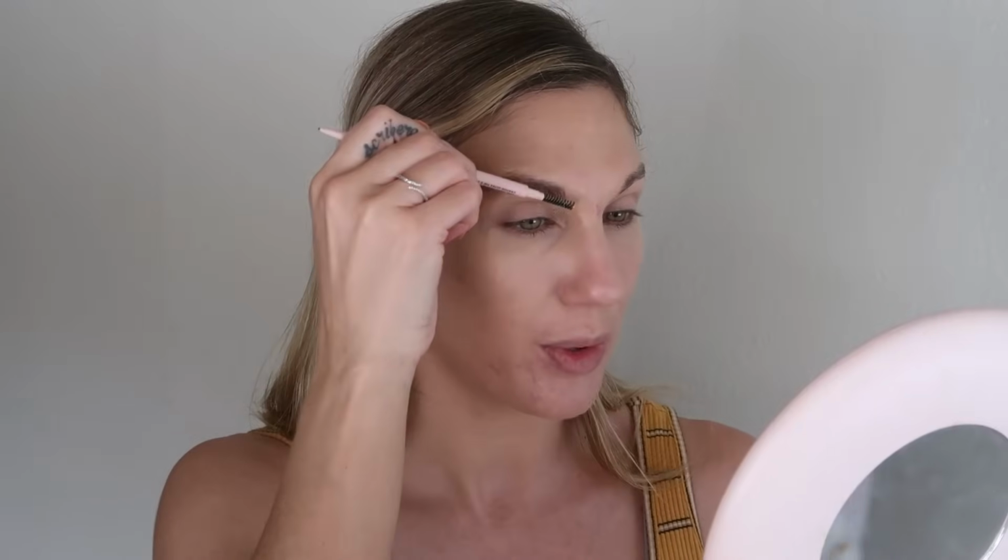And then we also have the brow liner. This one is a pretty small brow pencil, but sometimes when they're so small, I feel like it takes me a really long time to do my brows. But with this one, I feel like it hasn't been taking me all that long. And you have the regular spoolie on the other side.